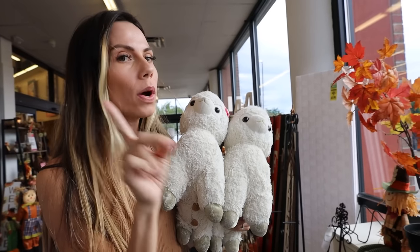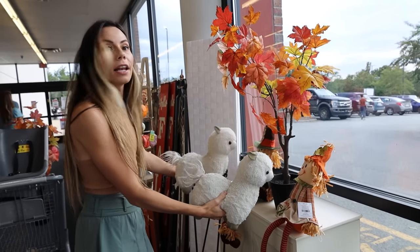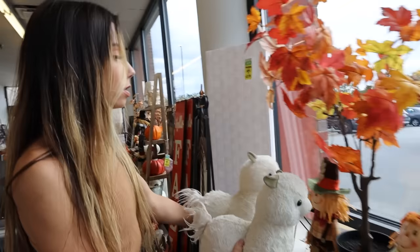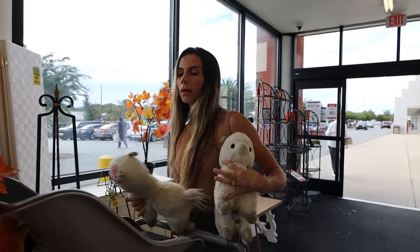Okay, llama, so we have 1 thing so far. Keep on sniffing. Oh, Llama Bean, it's the scarecrows. Oh, these are so cute. And it's perfect because there's 2 of them. All right, guys, we're literally just getting started. Okay, llama, back in your seat.